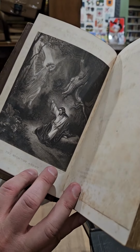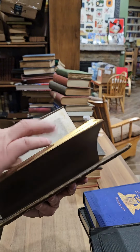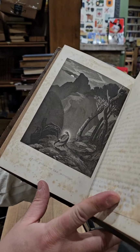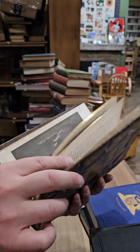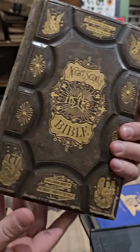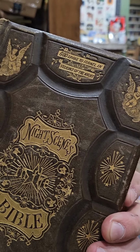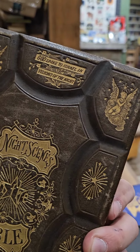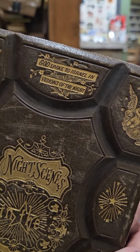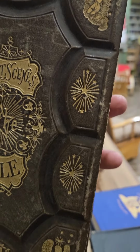The Night of Agony. Jesus' Night on the Mountain. The Night of Ruthless Toil. Again, I really like this binding. What does it say? God spake to Israel in visions of the night. Spake? Is that the correct terminology? God spake to Israel? I do not know. But I really like the angels and the stars.